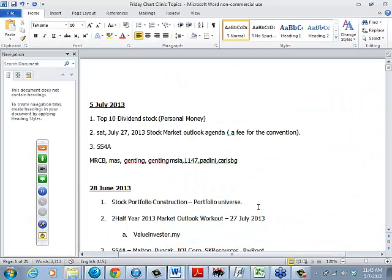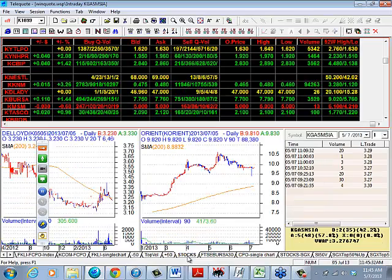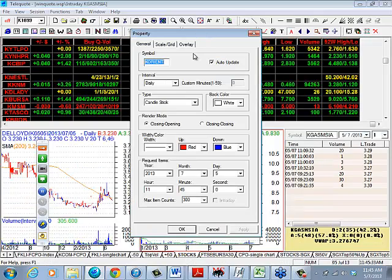We're going to be looking at the stocks. The first one will be MRCB, followed by MAS, Genting, Pardini. We've got a fair bit to do here, about 6 of them. So if you have 1 or 2 more, send them to me now quickly. We're going to take a look at that. All right, the first one will be MRCB.